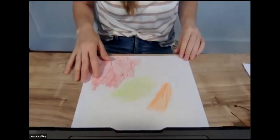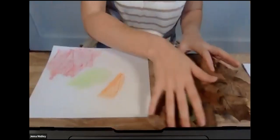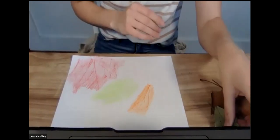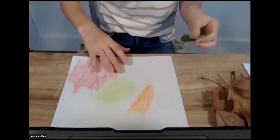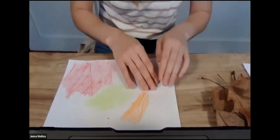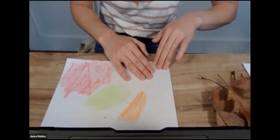There you go. You should be able to see my paper. I have tons of leaves that I just collected from right outside my door, and here's a couple of the rubbings that I already did. What you'll need is a leaf that is relatively flat, that won't crumble when you press on it. And the leaf goes underneath the paper. This is the hardest part for the kids to understand, this very first step. The leaf goes underneath the paper where you can't see it anymore. You can sort of feel it through there.